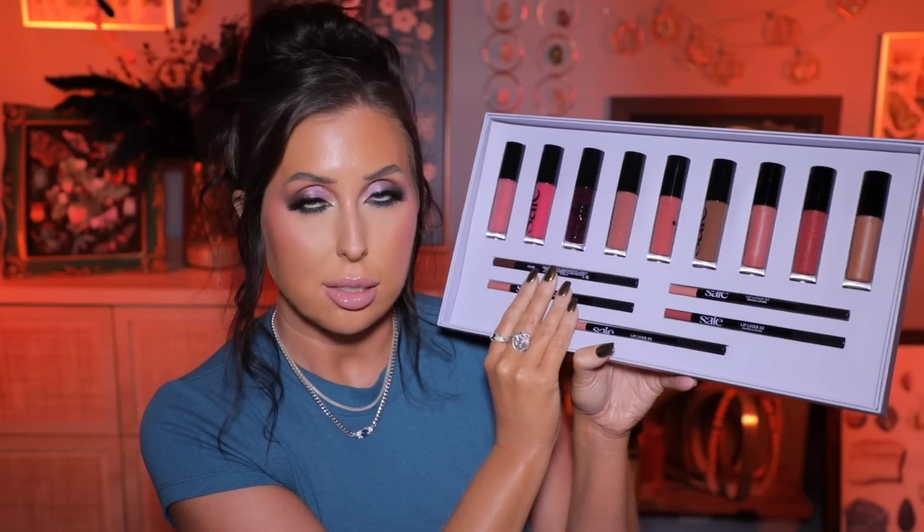So maybe we could try some of these on because they also launched new lip liners. We have four new lip liners. So you know what? I'm just going to insert lip swatches so that you can see. And I can put the shades on the screen, the names, all of that, because why not? I have them here. We'll do some lip swatches.